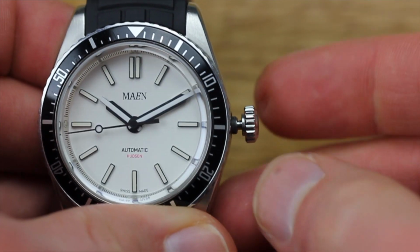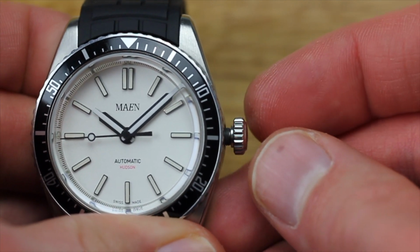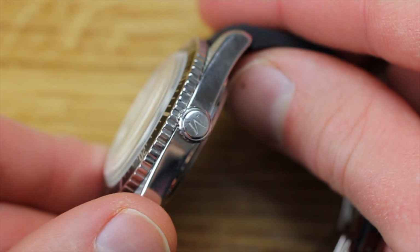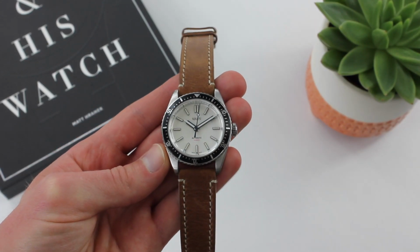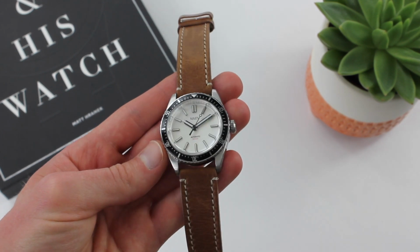The crown seems very fragile and loose when you wind it, and once fully screwed in, the logo is upside down. Which I guess is okay because even Rolex fails to do this. The bezel can be a bit difficult to rotate.